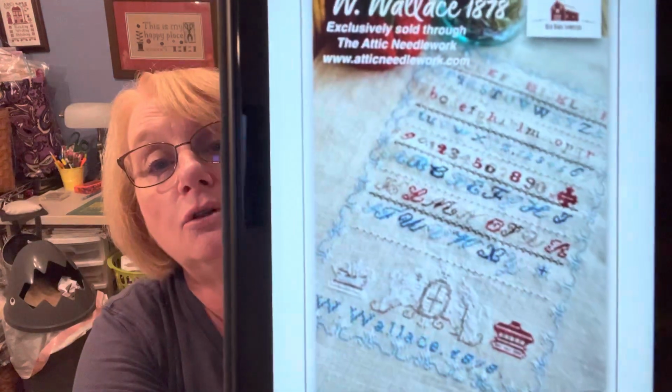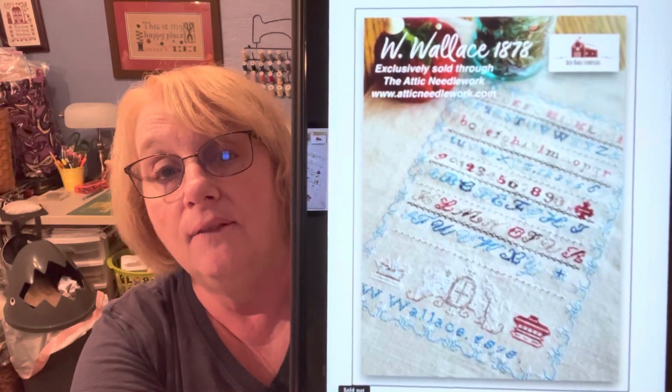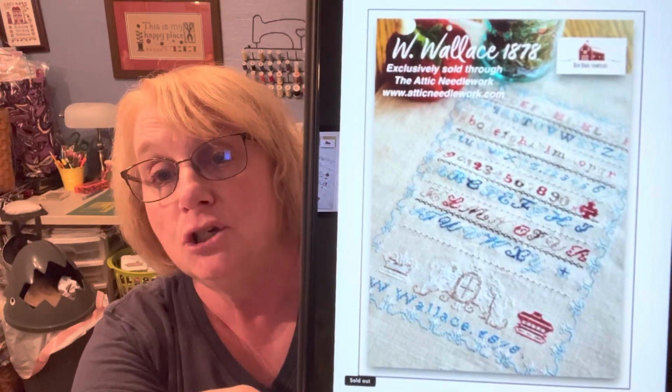All right. Next, I would like to tell you about an opportunity for a Zoom retreat. Oh, but before I do that, wait a minute, let me back up. Also, something that Red Barn Samplers has designed is W. Wallace 1878. This is exclusively sold through the Attic, and you can get this by calling the Attic, and they will be more than happy to mail it to you. But you do have to call them because they don't have an online shop.